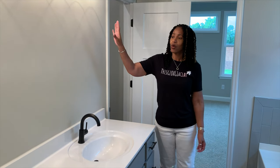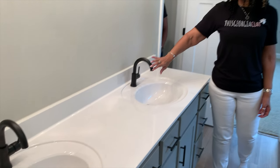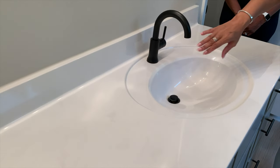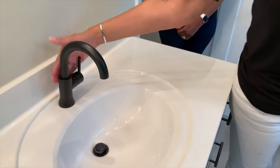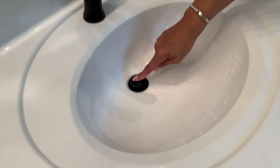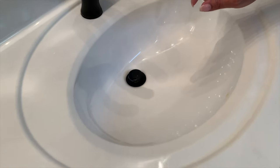So this is forthcoming. These had to be replaced at the last minute because the original ones were discontinued by Delta. So I think they came out nice. I love this. Instead of having the little lever on the back or on the side to stop your sink, you just press the little button there. And then to release the water, you just press it again. Neat.